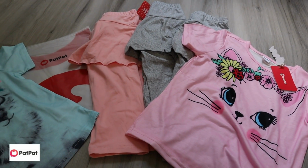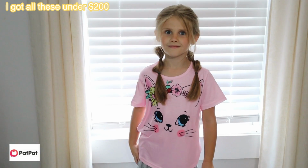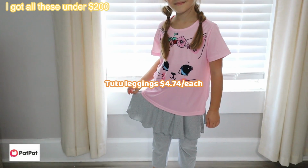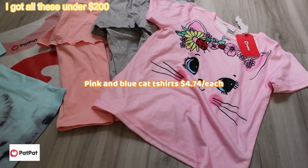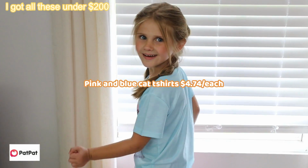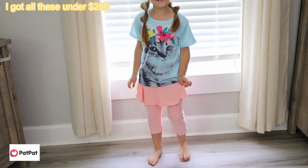To start off, I'm going to show y'all what I got my kindergartner, my 6-year-old for school. So I love these little tutu leggings. They're kind of like capri length. They have a built-in tutu skirt. I love these little kitty cat shirts. They were so affordable. There's a little pink one with a flower crown and a blue one with a little kitty cat and a flower crown.